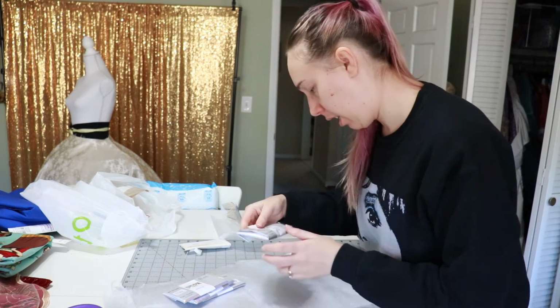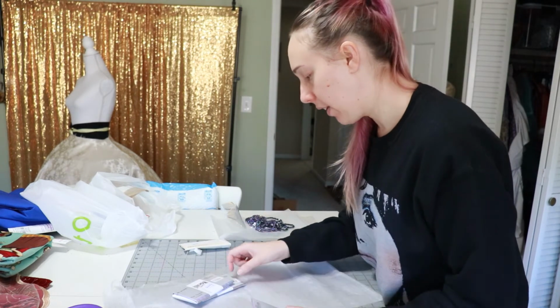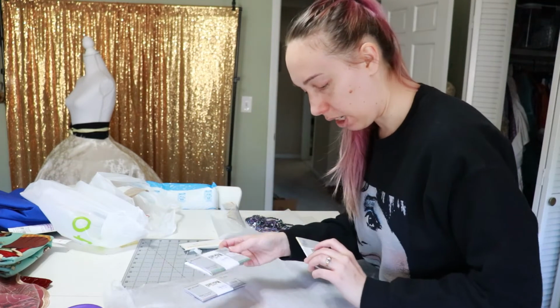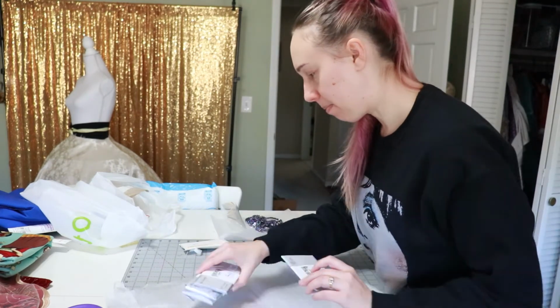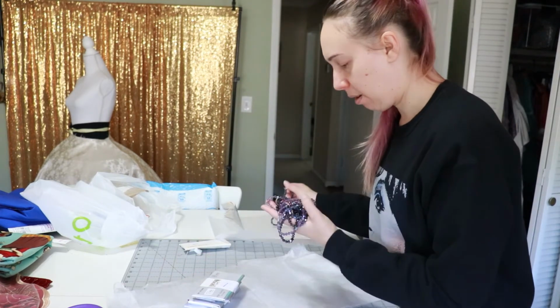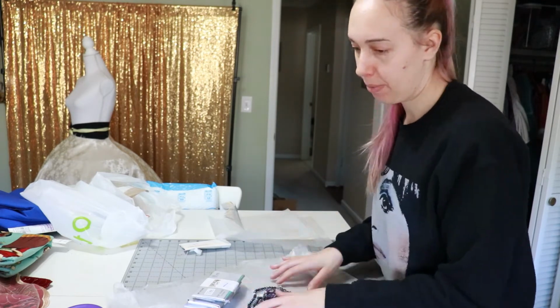So this is the SS16. This is 12. This is also 12. Oh, this is also 16. And this is also 16. So sweet. So that's what I got. I'm pretty bummed that they were out of all the sequins, but oh well.